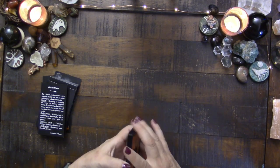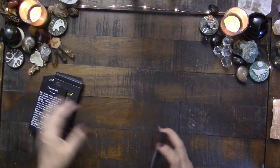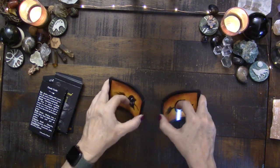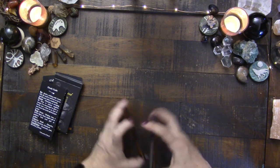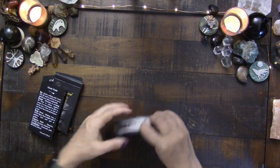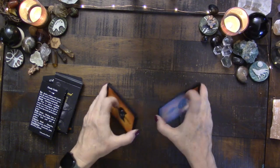Maybe like Make Playing Cards, or just with the tuck box. I don't feel like it's Game Crafter, because it's been a while since I've had a Game Crafter deck, so they may have improved their cardstock. But this feels good, like maybe Make Playing Cards or something like that, which I like their cardstock. But I could be wrong. But it's nice. It's got a nice feel to it.